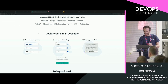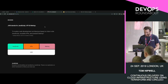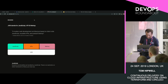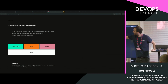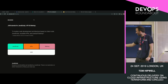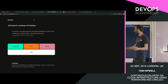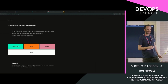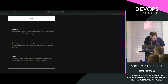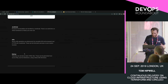And they're pushing this thing called the Jamstack, which I was like, what the fuck is the Jamstack? I went to this website actually, which is called jamstack.wtf, which is perfect. And then they had this really useful architecture diagram, and I was like, what the fuck is Jamstack? It still doesn't make any sense to me. Apologies for swearing. So they say a little bit further down that it's JavaScript, APIs, and markup. It's still not that clear.